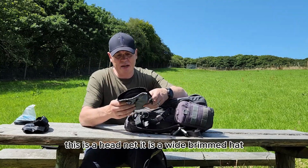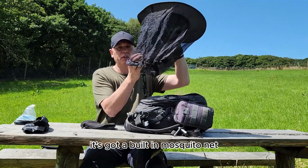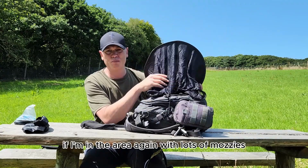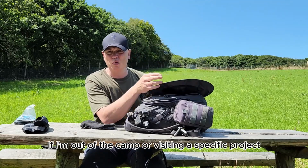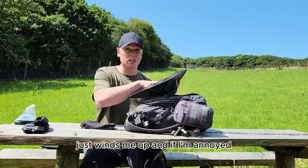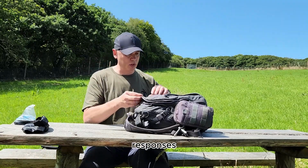This is a head net. It is a wide-brimmed hat that's got a built-in mosquito net. I don't know about you, but I hate flies and mosquitoes. I'll use it if I'm in that area, where there are lots of mozzies, and then slightly not an emergency, if I'm out at a camp or visiting a specific project, I just get this on and get the mozzies away from my face. It just winds me up. And if I'm wound up, then that's just going to affect the rest of my mood, isn't it, and the rest of my responses.